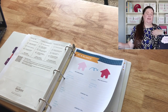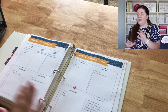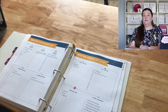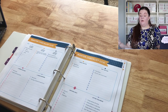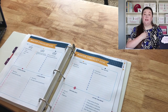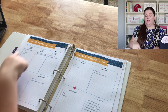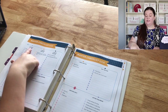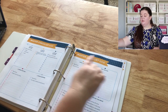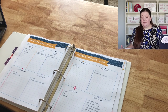So whenever you're changing utilities and all of those things, it's super, super easy for you. Then this is my favorite, and this is new to this kit, our master checklist. We've pre-populated this for you with the things we think are really important for you to do, and then you fill in the rest yourself. As you go, you just check off 6 weeks before, 5, 4, 3, 2, 1, the day before moving day, and after the move. So it's kind of your master list of everything to do.